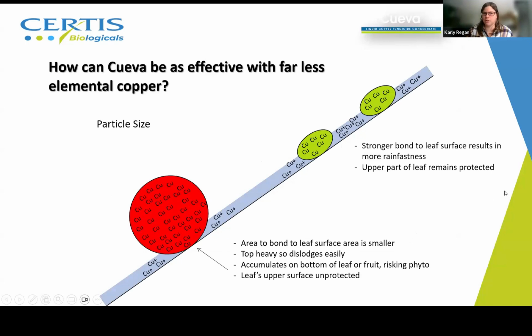And a question I get from growers all the time when they're first getting introduced to it is how can it be effective with such a low percentage of copper? That tends to be confusing because we'll talk about that release of copper ions and how to compare different copper products. And then we talk about this one and it tends to catch people off guard because it's such a low percentage. And so essentially what it's doing is because it has such small particles, all of the copper ions are more available to the surface area and able to get released more easily in contact with water. The small particles also tend to be more rainfast than larger particles are because the larger particles are more susceptible to getting dislodged from the plant surface.